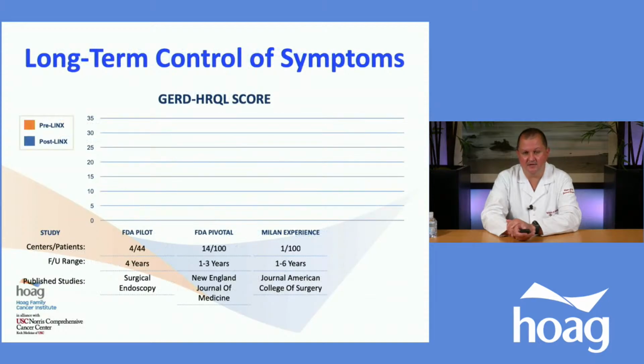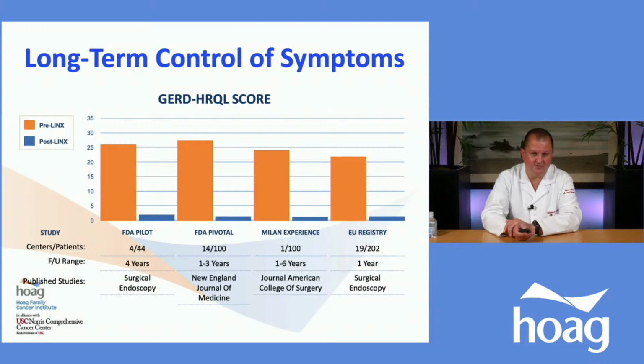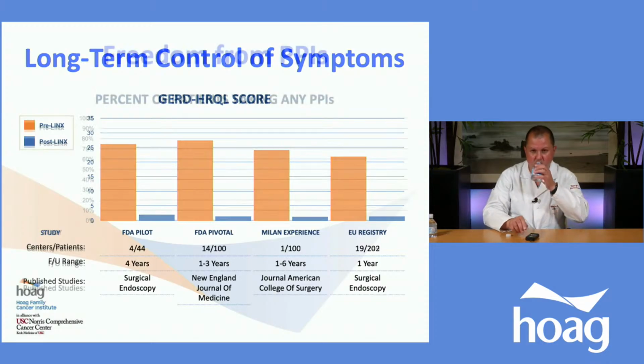So what about quality of life? Some of you may be familiar with the GERD-HRQL, which is a symptom-based questionnaire we use to really assess the severity of your heartburn and associated symptoms. And that will tell you severe scores with scores greater than 20 or 25. Here we'll throw in a 4th study out of Europe. We can see in these studies all these patients had significantly impacted quality of life prior to implantation, and greatly reduced scores after implantation.